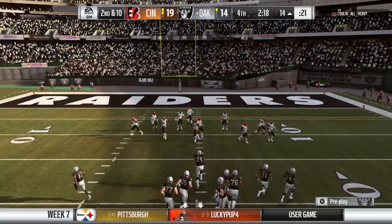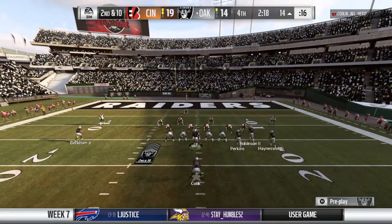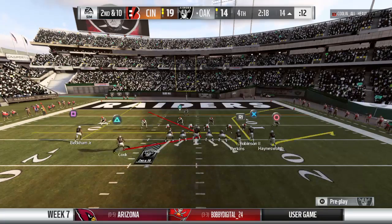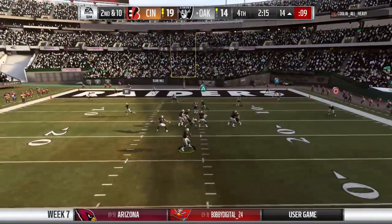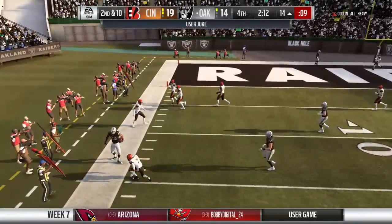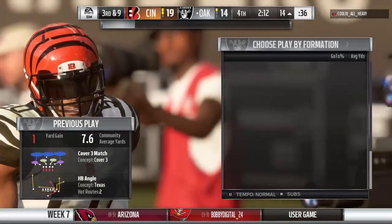So after the incompletion on 1st, now 2nd and 10. To throw again, Newton. Looking left side, and he's got a man. That's Perkins. That catch good for only a yard, and it'll be 3rd down.